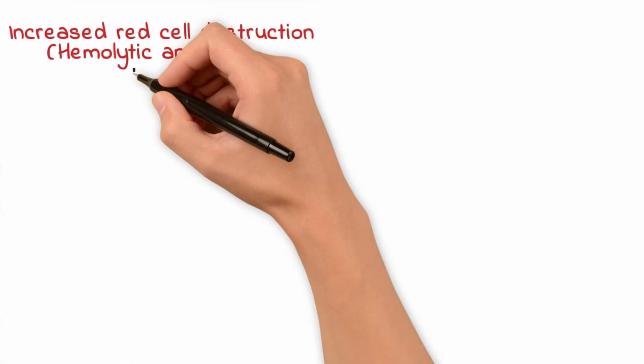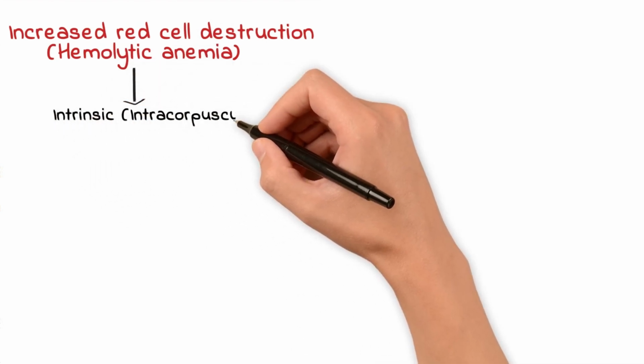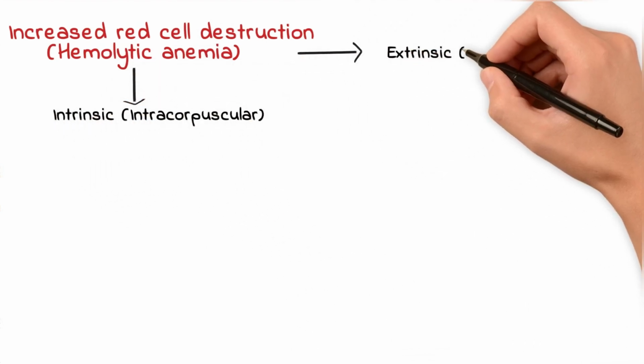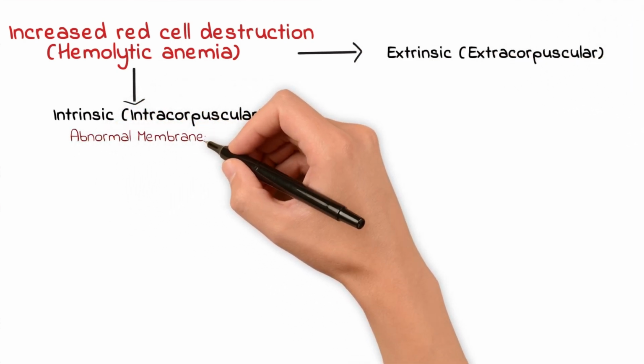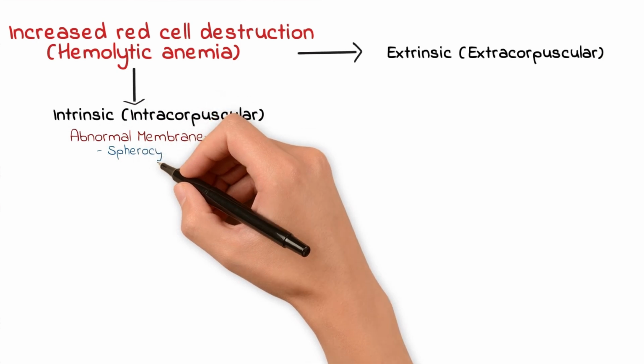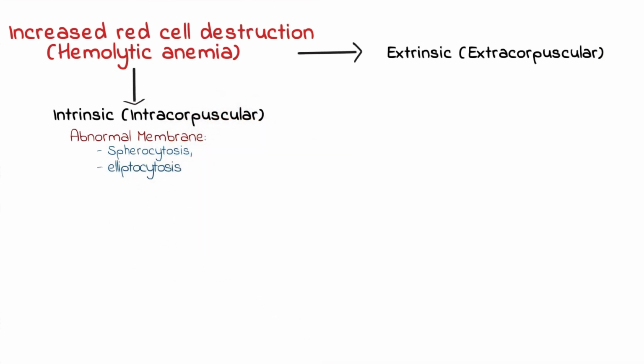C. Increased red cell destruction, hemolytic anemia. 1. Intrinsic, intracorpuscular. 2. Extrinsic, extracorpuscular. 1. Intrinsic, intracorpuscular, abnormal membrane, spherocytosis and elliptocytosis. These conditions cause red blood cells to have abnormal shapes, leading to their premature destruction.